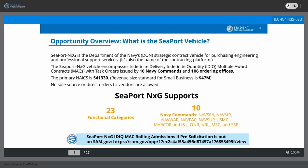And really what this does is it encompasses multiple award contracts through task orders issued by 10 Navy commands. These are commands that are directed to use this for certain types of procurements. And there's about 106 ordering offices today. That number goes up and down based on strategic initiatives and funding that's happening behind the scenes with the Navy, but it's a big client base if you're talking about anything professional services related for the Department of the Navy or the Marine Corps. The primary NAICS on this contract is the Engineering Services NAICS, the 541330.